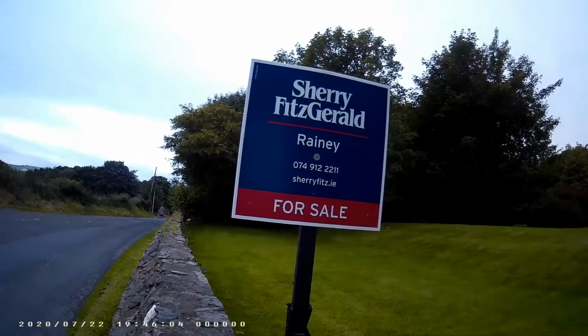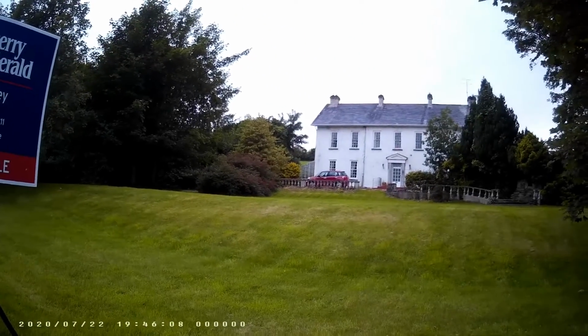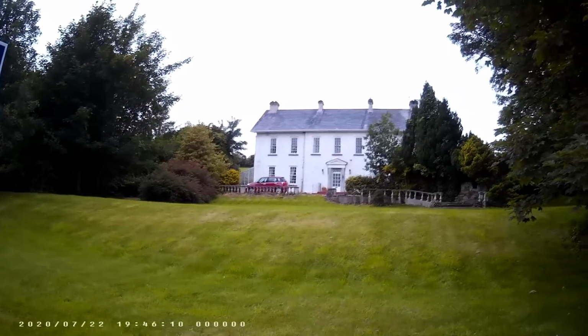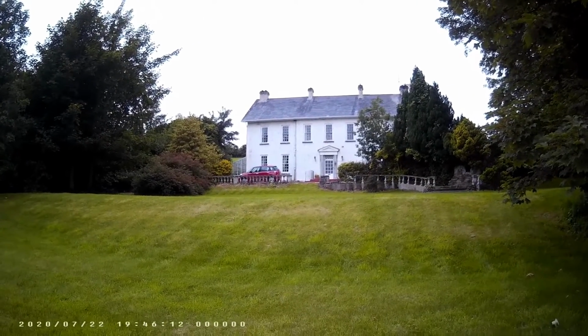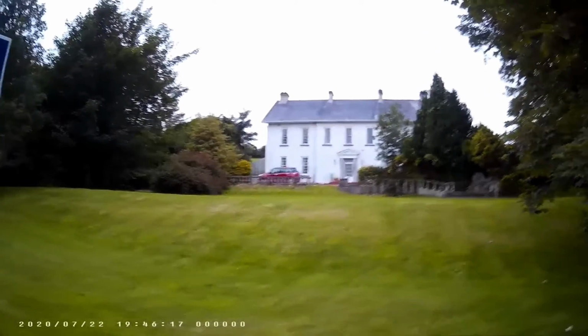It's absolutely fantastic. Now, it could do with a lick of paint. It could do with a little bit of freshening up on the outside. But trust me, the inside is unbelievable. If I had money in the morning that I could buy it, I would buy this house. Do you know? It's got a stable yard. It's got a stable yard's house.